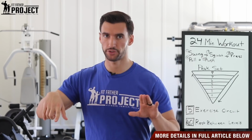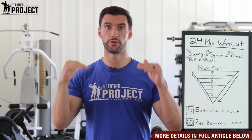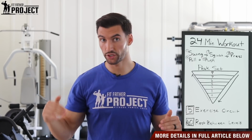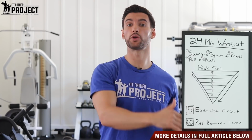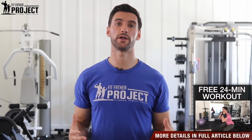Incredibly effective. Now we can make this even more effective by putting this workout into what we call a pyramid, where your reps are changing, where you're going up the pyramid and down the pyramid, meaning you're starting off with 1 rep on each of these exercises, you're working your way up to 8 or 10, then working your way back down.